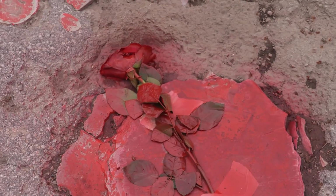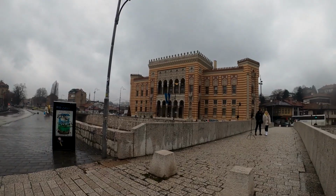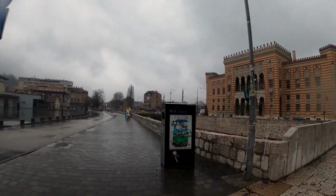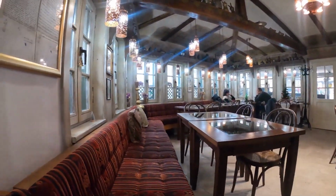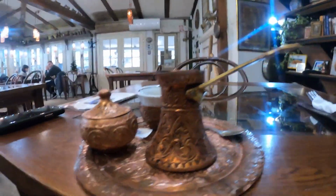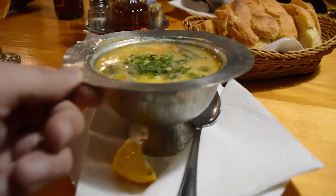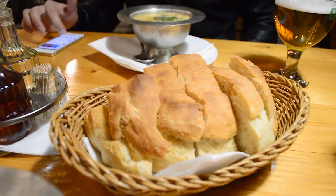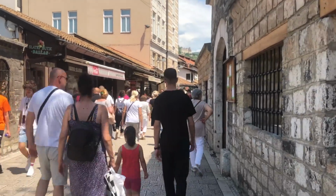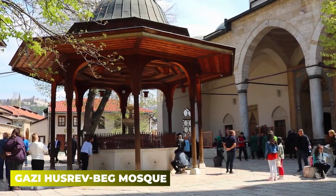Red resin marking mortar scars on the pavement, each one a poignant tribute to lives lost. After that emotional start, lunch offers a chance to recharge at Inat Kuća, known as the House of Spite. Relocated brick by brick to defy Austrian occupiers, it symbolizes neighborhood tenacity. Order ćevapi, grilled meat with onions and bread, or burek for about $10 and savor the hearty flavors in a setting steeped in history.